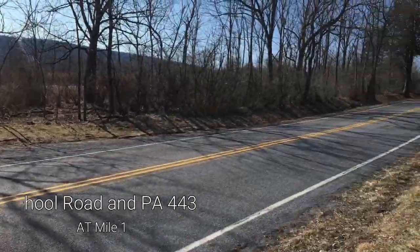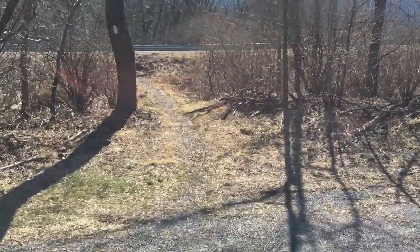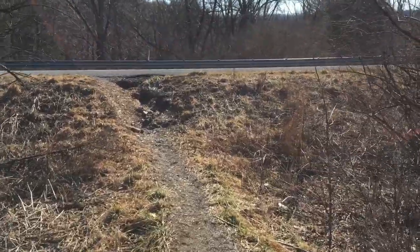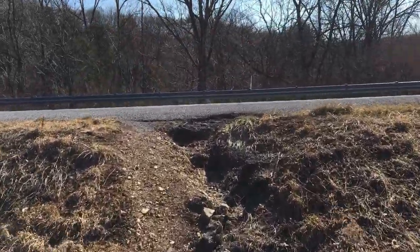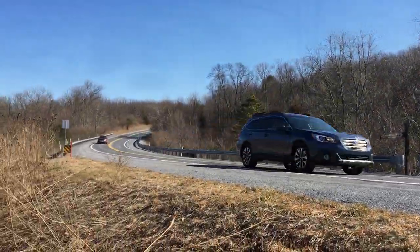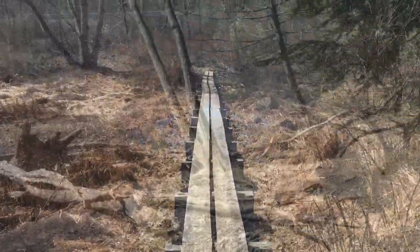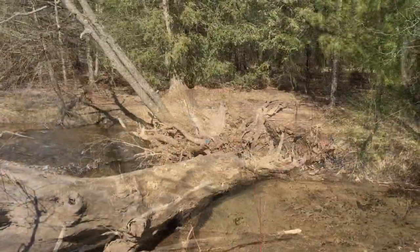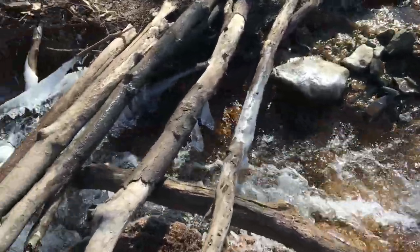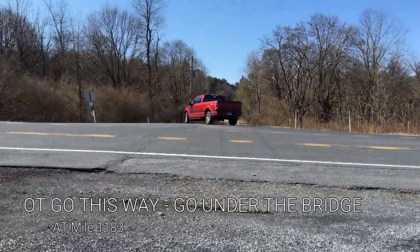Couple of road crossings here. Small road. So that was the crossing. That other way I went with the sand is a little easier. So that's where I came from. And I know the parking is right over there.